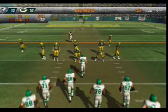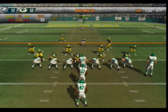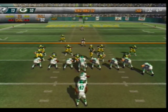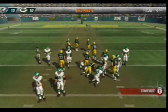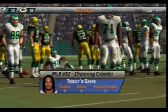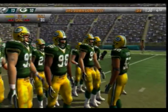Ball on the 32-yard line. Green Bay lines up in a 4-3. Receives the handoff. Channing Crowder always seems to be in the middle of the action. Taylor takes it up the middle for a yard or two.